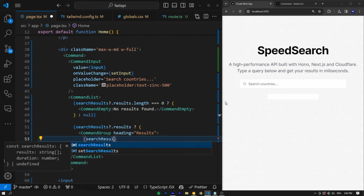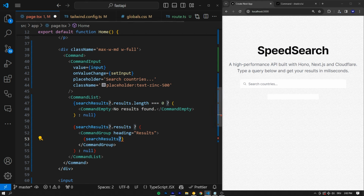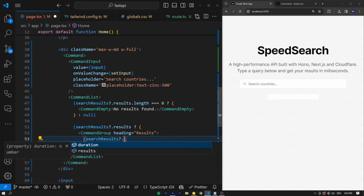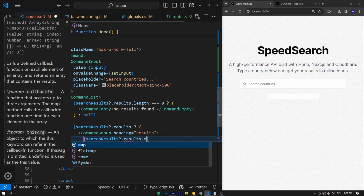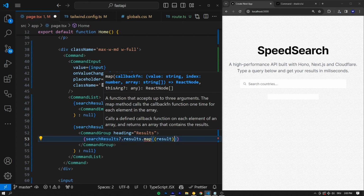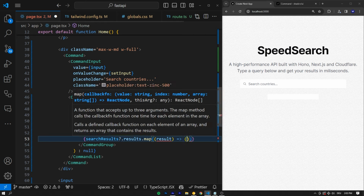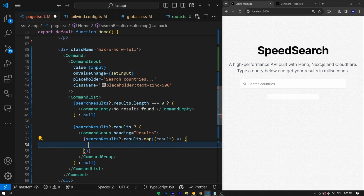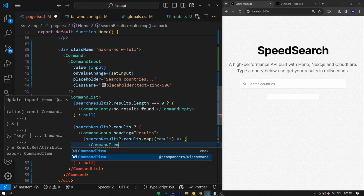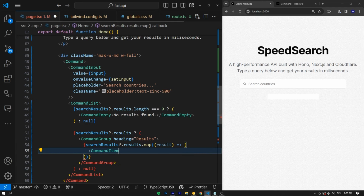So we can say searchResults question mark, because once again, this can be undefined. If we don't have the data yet at the very start of the rendering cycle, this is going to be undefined. And we're going to map over the results. So dot map over the results right here. And for each result that we get access to in the callback function, we can render out some JSX right away. And the JSX that we are going to render out is going to be a CommandItem, also from our custom UI component.